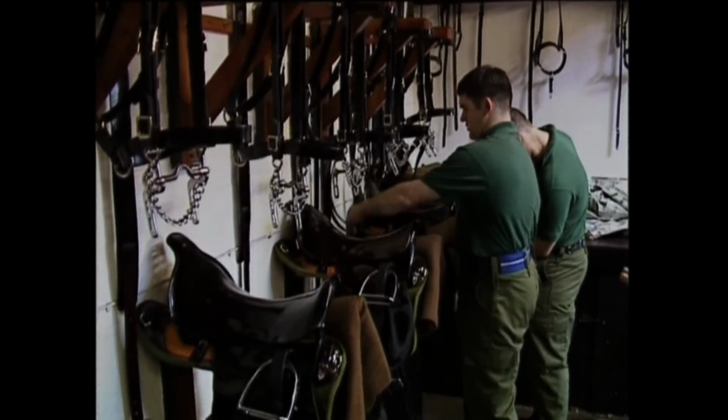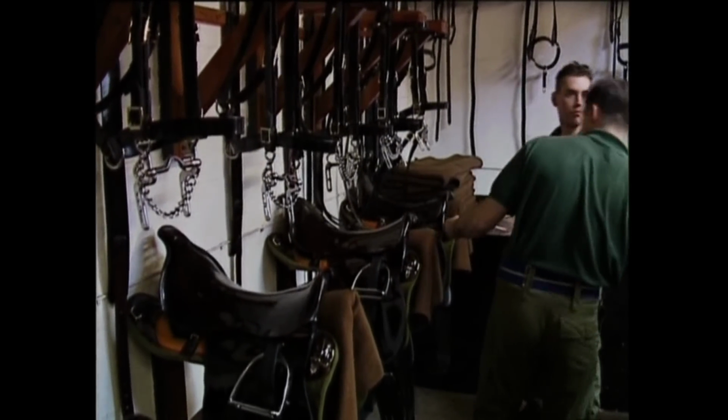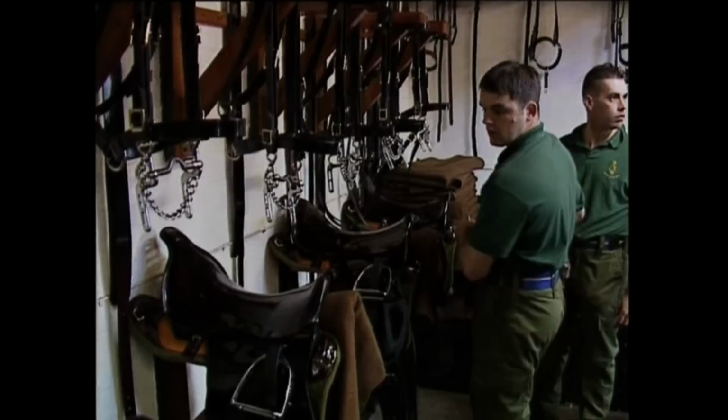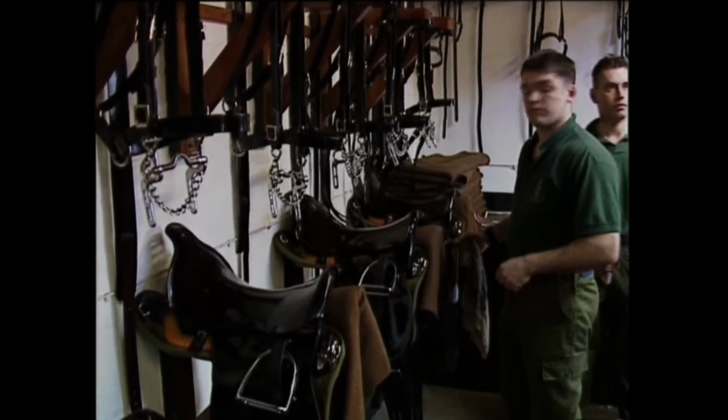The King's Troop has two types of riding equipment: best kit and a working and rehearsal kit. The best kit is used only for ceremonial and state occasions, such as the Queen's Birthday Parade. Although the saddles and nosebands of the best kit are as shiny as patent leather, they would never withstand the rigors of the ceremonial gun team.